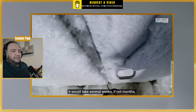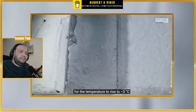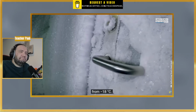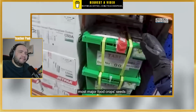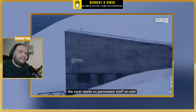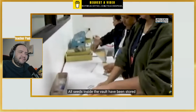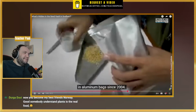Even if that happened, it would take several weeks, if not months, for the temperature to rise to minus 3 degrees Celsius from minus 18 degrees Celsius. This means that the seed vault could preserve most major food crop seeds for hundreds of years. On top of all that, the vault needs no permanent staff on site. All seeds inside the vault have been stored in aluminium bags since 2004.